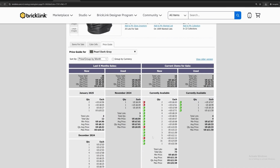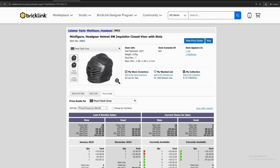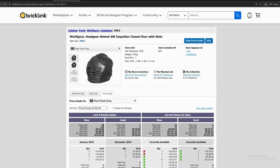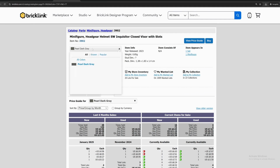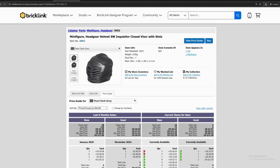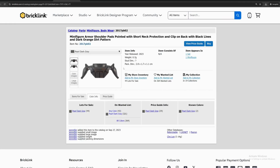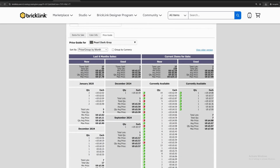This piece alone is going for $10, and I think it's just a really good piece for castle MOCs, and people love their castle MOCs. So knowing this is completely exclusive and it's brand new, that also factors in. This is also exclusive too. Very interesting. And this is going for a solid $5.